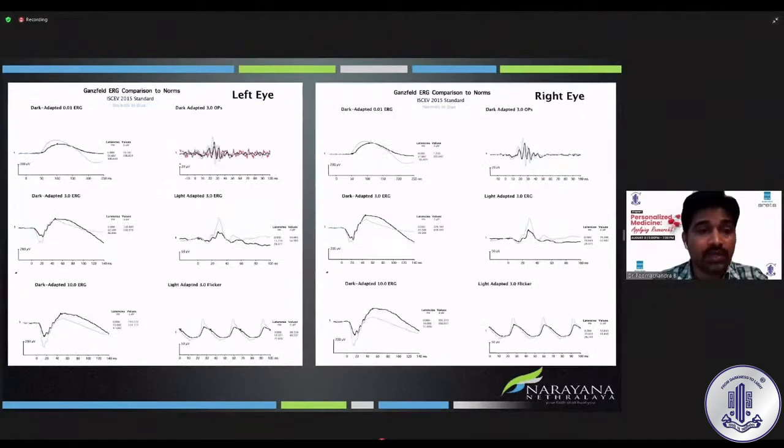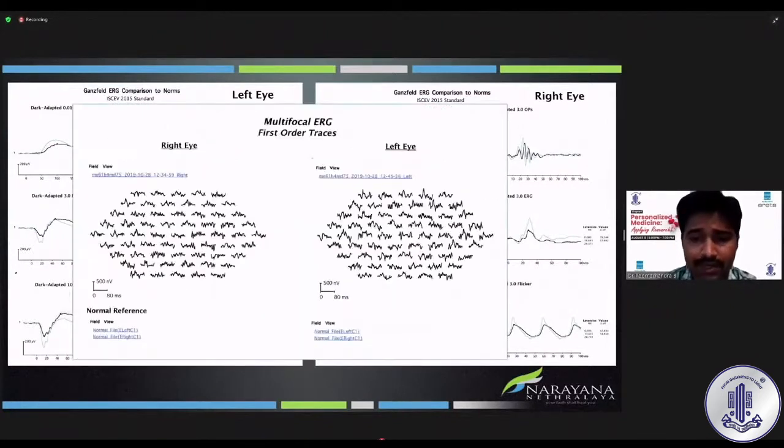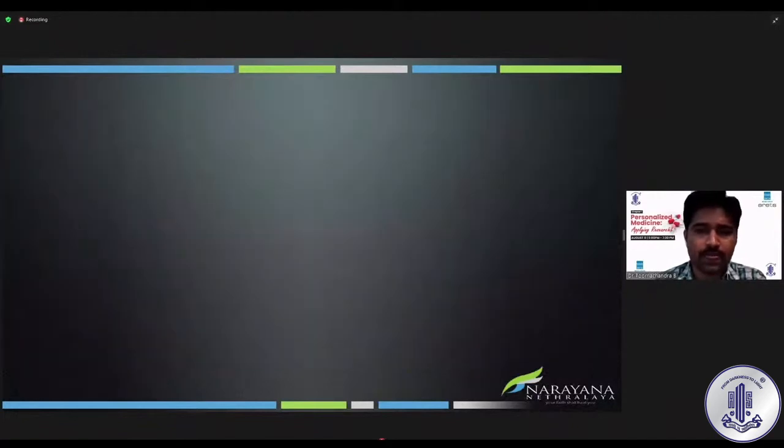So this was the sibling compared to the daughter. This patient had a slightly more rod cone dysfunction, and we could not do a pattern ERG in that patient, who was very uncooperative for examination. Somehow we managed to get the multifocal ERG. It did show reduced central responses, though the recording looks a bit noisy.